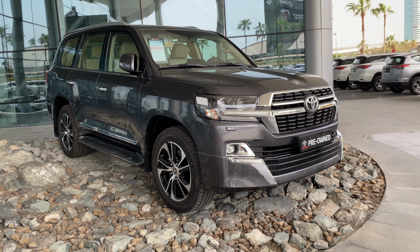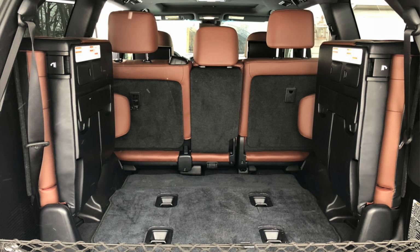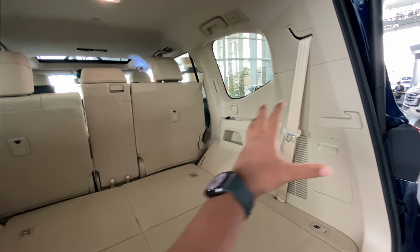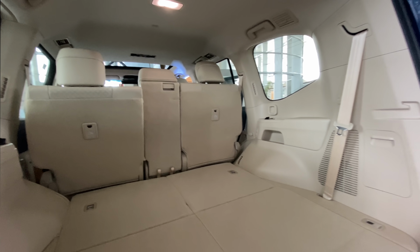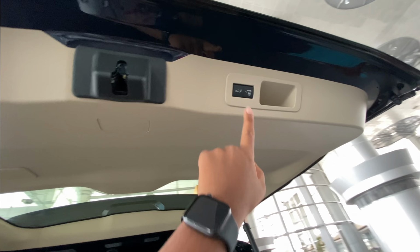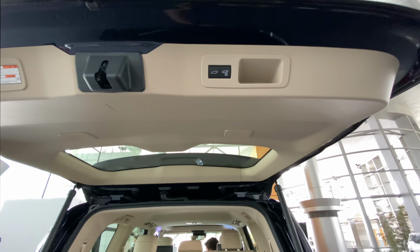The earlier versions of Landcruiser used to have the third row seats stacked on the sides, as in the case of my Landcruiser. But then in this particular version, you have it lying flat, so it saves the space in the boot. So let's just close the boot. You can just click this button over here and it will close the boot.